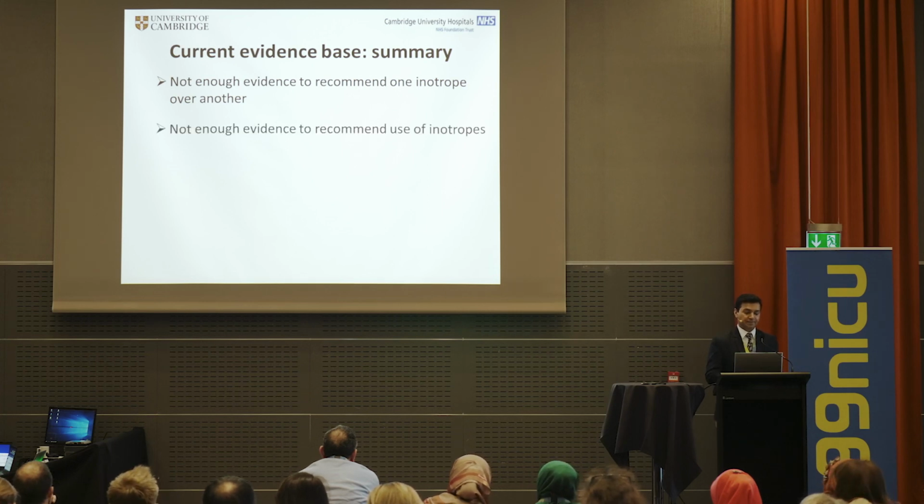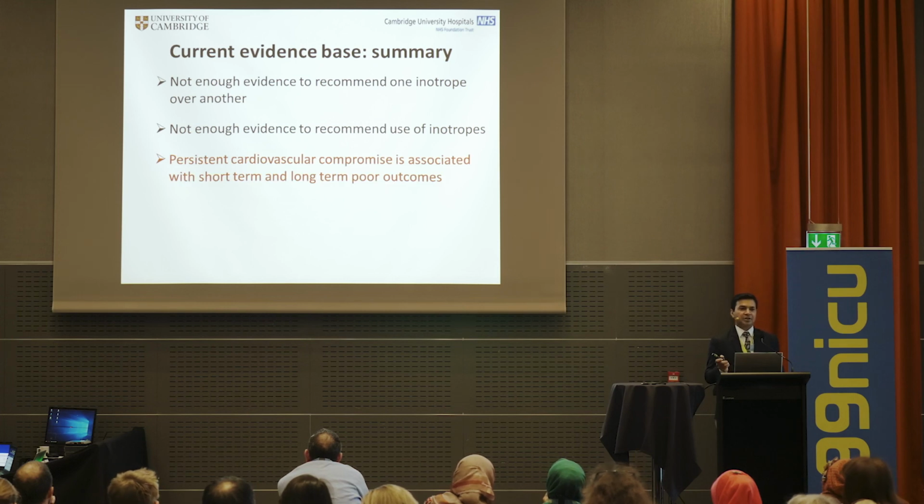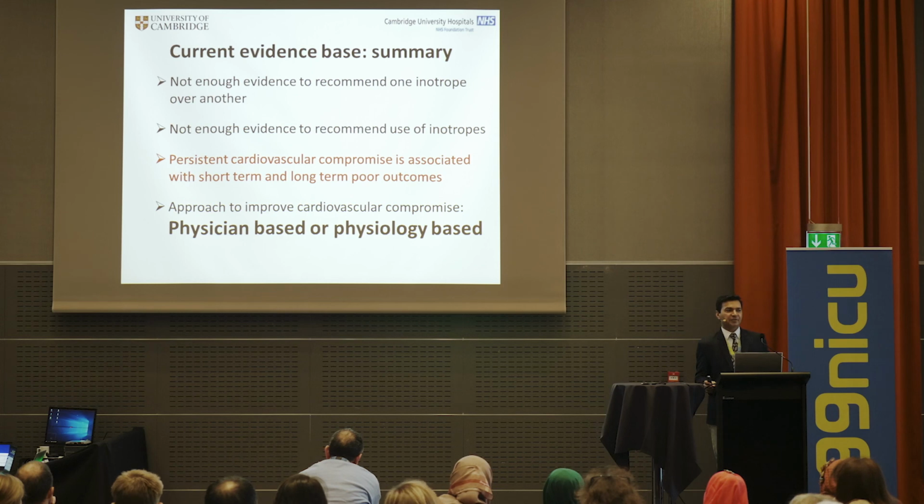That's what I said in the beginning. There is not enough evidence even to recommend that we should treat hypotension with inotropes. However, we know that persistent cardiovascular compromise will kill your baby. Short-term and long-term outcomes are poor. That's why we all worry, and that's why we treat. Now the question really is, when there is no strong evidence, where should we go from here? Either it can be physician-based or physiology-based.